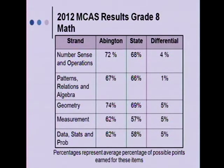When you have a big improvement, the numbers are positive, which is great. Number sense and operations, we were above the state by 4%. Patterns, relations, and algebra, they were above the state by 1%. Geometry, measurement, and data and statistics, which in grade 7 were a weakness, were now one of our strengths in grade 8.